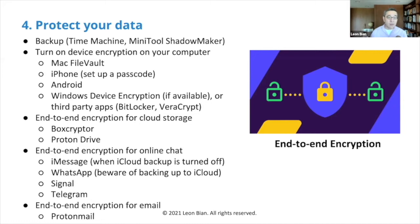And then end-to-end encryption for cloud storage. If you use Dropbox or iCloud, it's not exactly secure. If someone hacks into your Dropbox account or your iCloud account, they can actually read your files that are stored in the cloud. Or Apple or Dropbox can also read your files, even though the files are encrypted on their cloud servers. They have the key to decrypt the files, right? So that's why you want to use an end-to-end encryption mechanism.